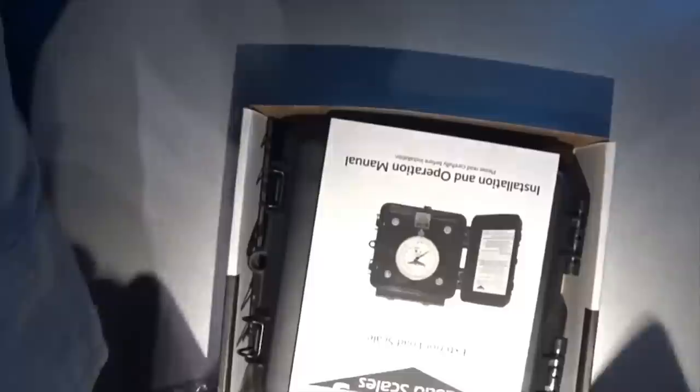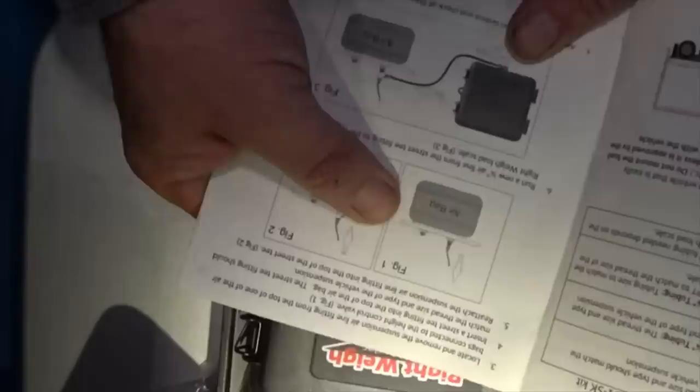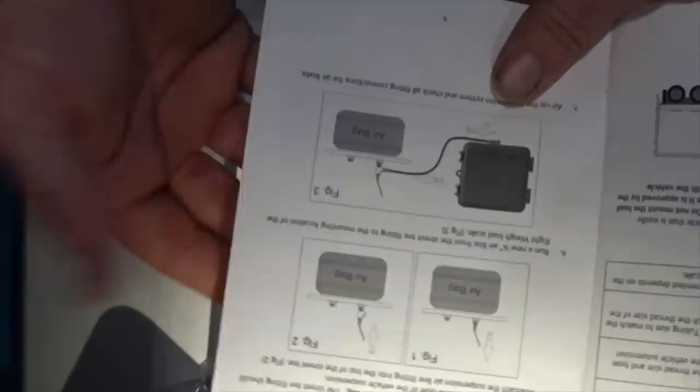Here are the instructions, and they're real simple. Basically, it goes through the safety information, a table of contents, and what kind of things you're going to need. It talks about the accessory kit, and then this gives you pictures. Here's a truck, here's an airbag, the line goes in, tap into that line, put it to the box. That's all there is to it. It's so simple.